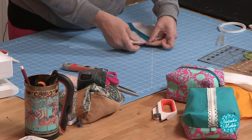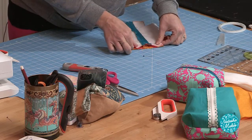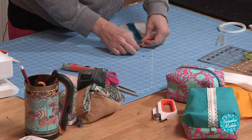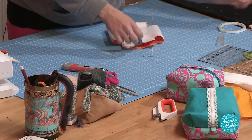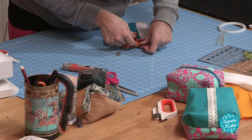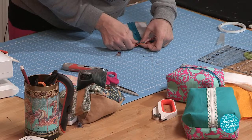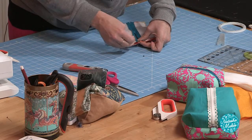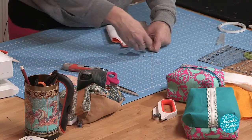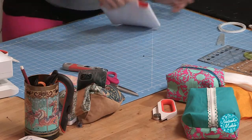And that on there. Where are my clips? This would be much easier to just clip. The joy of the clip, everyone. Love the clips. There we go, one there. One there, boom, off we go. Let's go sew.